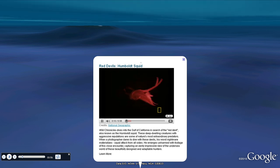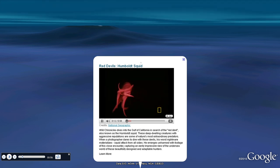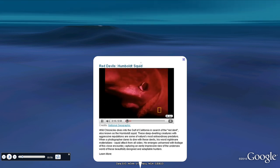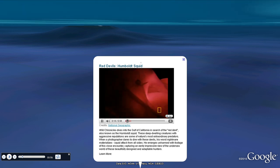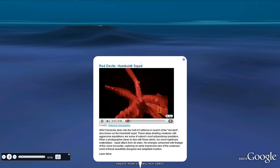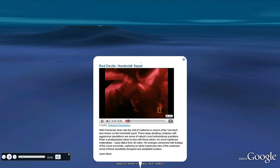The Humboldt squid is one of nature's most impressive predators. It has 3 hearts, keen eyesight, a large brain, 2 lightning-fast tentacles, 8 grasping arms, and a razor-sharp beak.